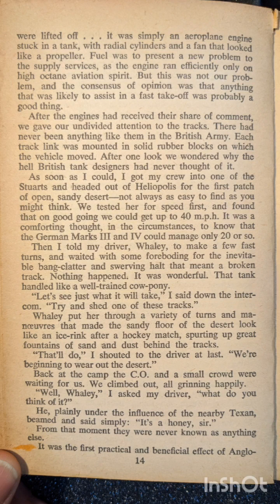As soon as I could, I got my crew into one of the Stuarts and headed out of Heliopolis for the first patch of open, sandy desert, not always as easy to find as you might think. We tested her for speed first and found that on good going we could get up to 40 miles an hour. It was a comforting thought in the circumstances to know that the German Marks III and IV could manage only 20 or so. Then I told my driver, Whaley, to make a few fast turns and waited with some foreboding for the inevitable bang-clatter and swerving halt that meant a broken track. Nothing happened. It was wonderful. That tank handled like a well-trained cow pony.